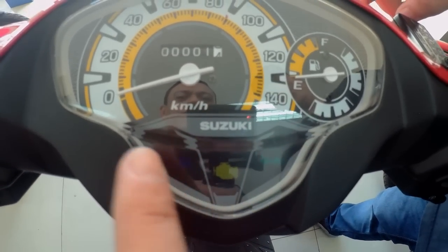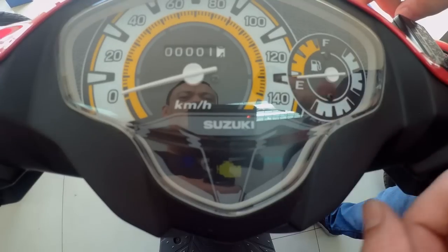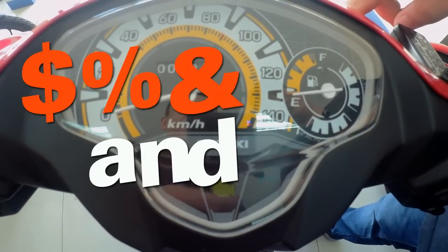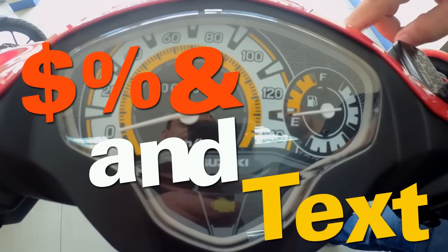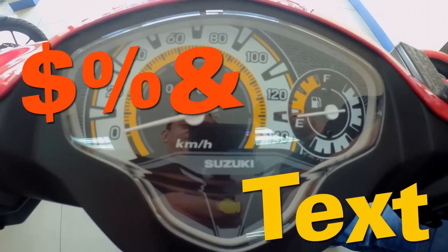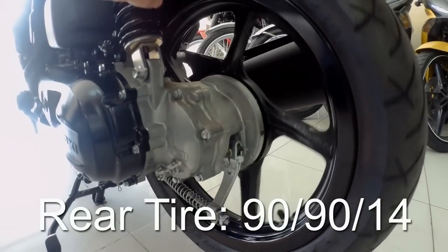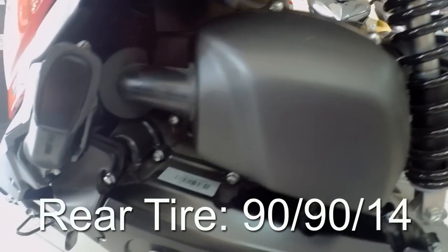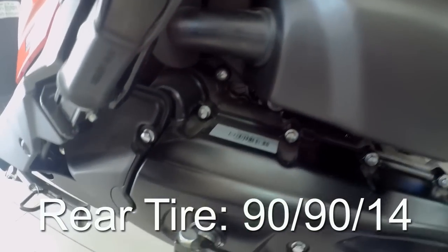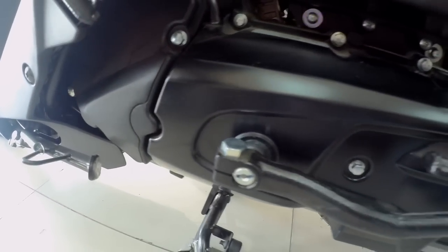It's like I'm looking back somewhere in the past. The rear tire naman is 1990 drum brake, which is still common today. You have your kickstart, soon to be extinct pretty much, and of course it has battery operated starter pa rin.